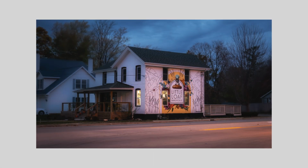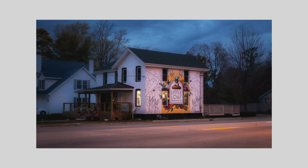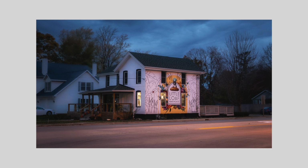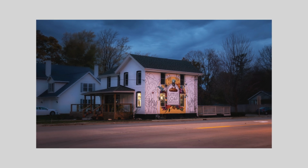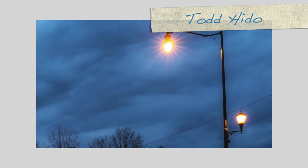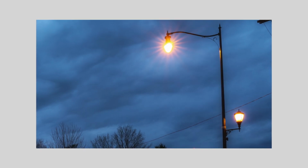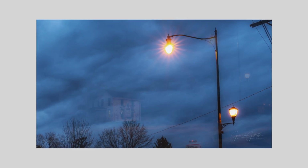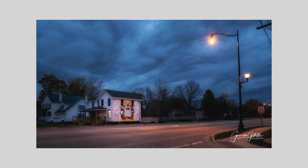This was my first stop of the morning, and I've been wanting to shoot this bakery for a long time. It's right in downtown Yorkville. It's the Little Loaf Bakery, and I was very inspired by Todd Hido when I took this. I just wanted to get that nice warm glow coming out of the windows of the bakery and contrast that against the dark blue murky skies, and I think I did a pretty good job with it.